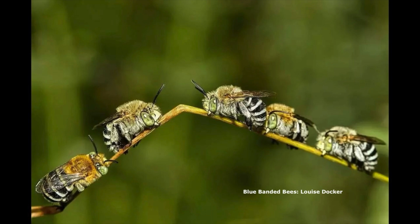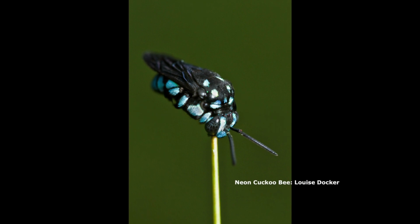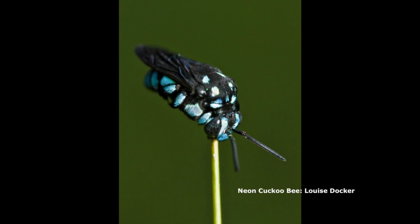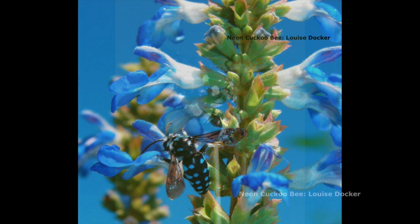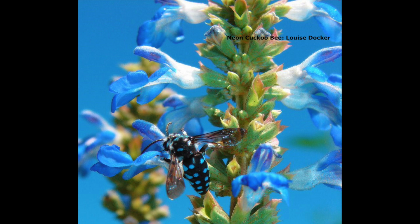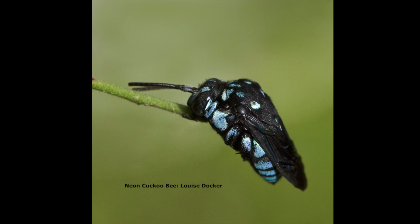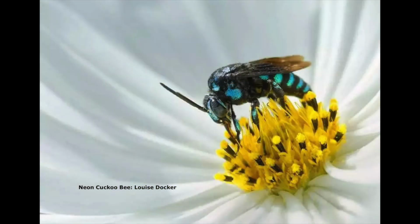My last interesting fact about blue-banded bees is that one of their threats is the neon cuckoo bee. We've talked about cuckoos in birds who lay their eggs in other birds' nests, but bees have this problem too. The neon cuckoo bee will implant its eggs into blue-banded bees' nests, and instead of the expected blue-banded bee baby, out pops a neon cuckoo bee. I'm not sure if I've seen one. Bright blue? We must check them out.